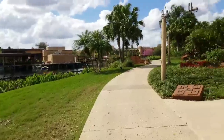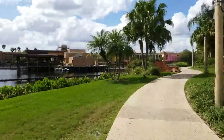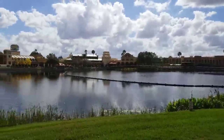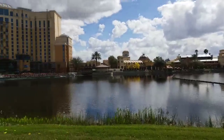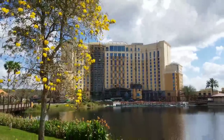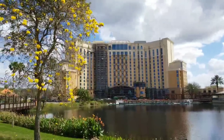So we're right next to the dig site now. Looks like a lot of people in there today. It's a gorgeous sunny day. Here's the restaurant that's coming along, El Centro, right across the lake. And you could really get a great shot of that grand restaurant up there.